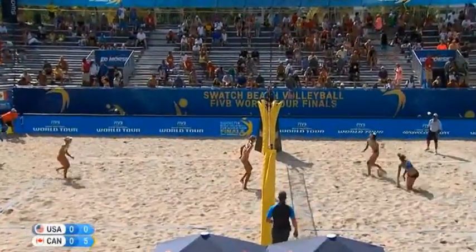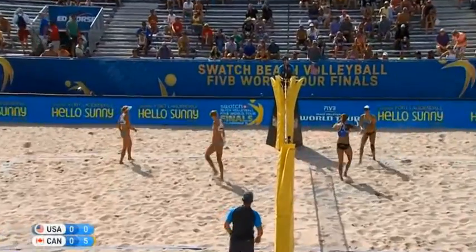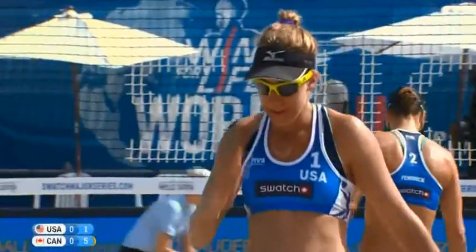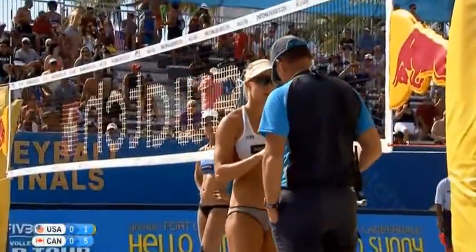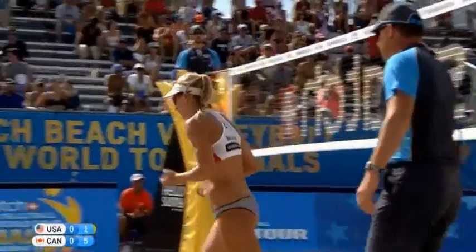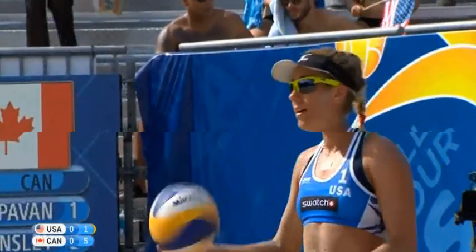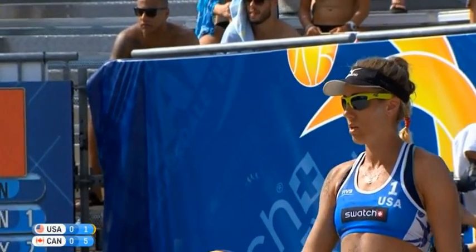Service confidence is growing. Oh, look at how April Ross has to dig so deep in the sand, and finally the USA get a point on the board. Fantastic dig and save there from the service from April Ross, of course. Her partner, Kerry Walsh-Jennings, still out with the shoulder injury, as is the partner of Lauren Fendrick, Sweat, G2, out with injury. I think it's a good idea to put these 2 players together for this Swatch Beach Volleyball FIVB World Tour Final.